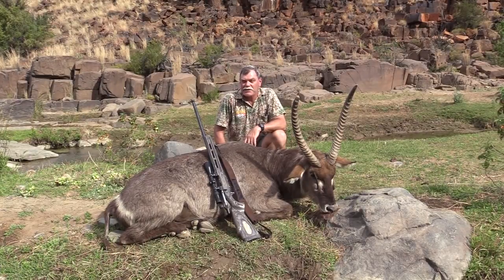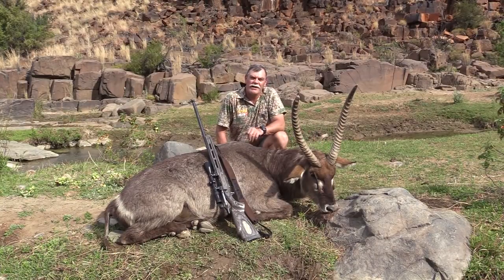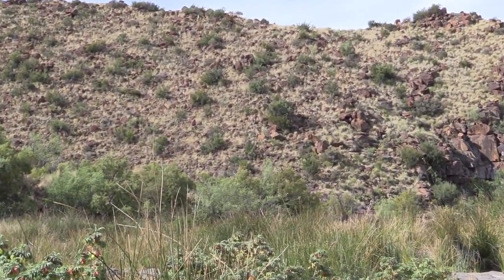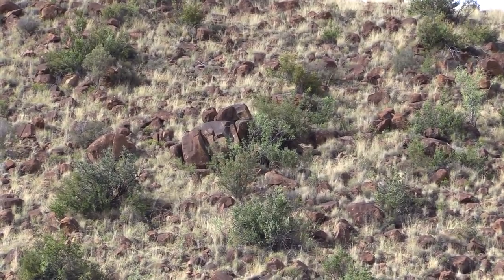We set up the camera, I set up the rifle, and I was fortunate enough to bag this nice old bull. You can see the right hand side horn is worked down, it's broken. Nice thick bases, beautiful old bull. I'm really very happy with the outcome of this hunt. I'm going to take a picture of the actual hill that we shot from. The big rock right in the center of the picture.